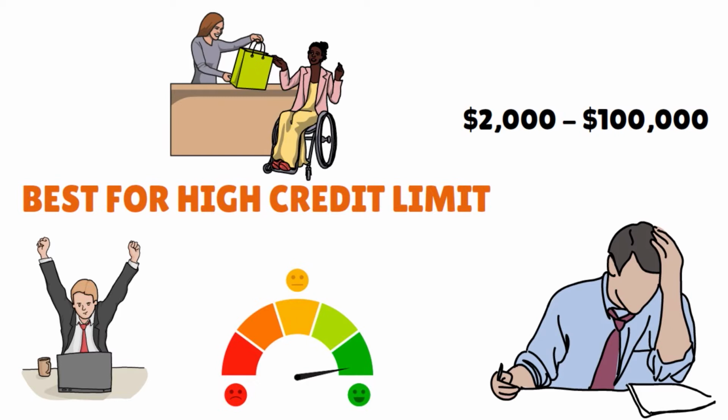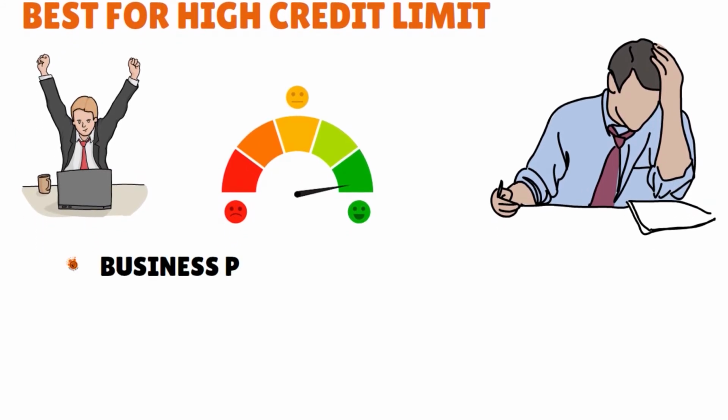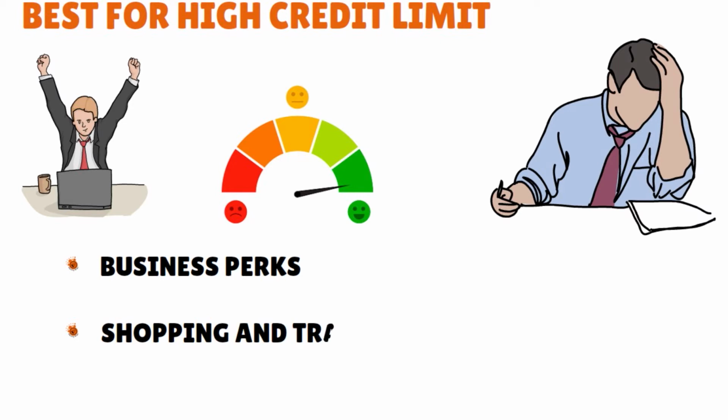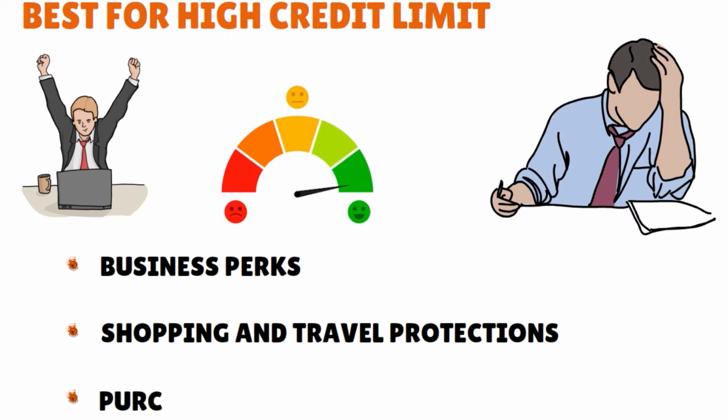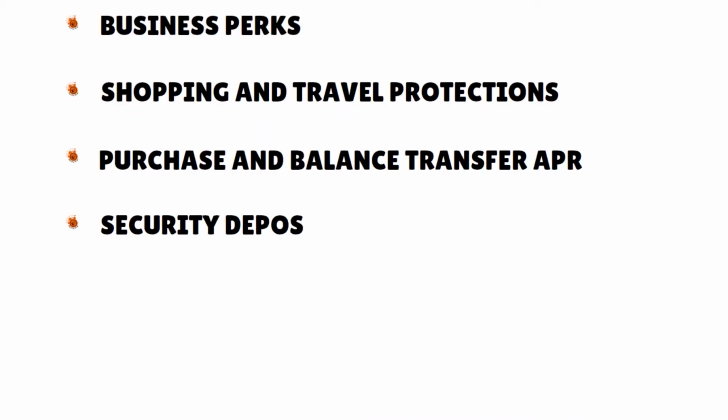And what about some features that we love here? There are some business perks. So Visa Savings Edge, expense management, employee expense tracking, tax preparation services, shopping and travel protection. So you have Visa zero liability, cell phone protection, possibly more depending upon the solidity of your credit card application, you have purchase and balance transfer APR 20% variable, security deposit up to $100,000.